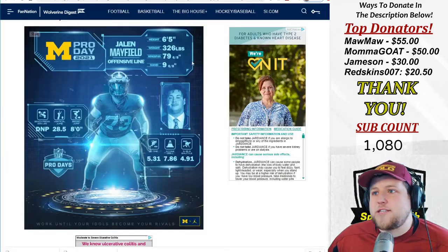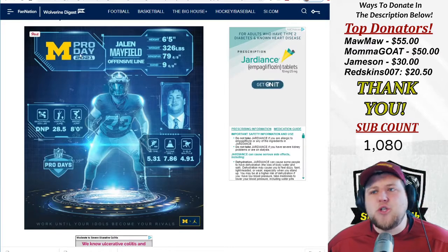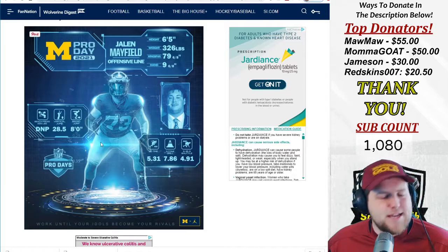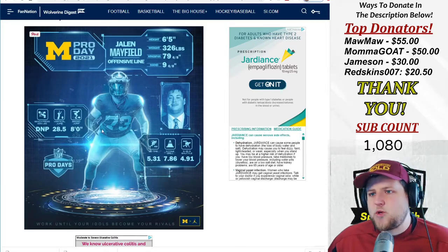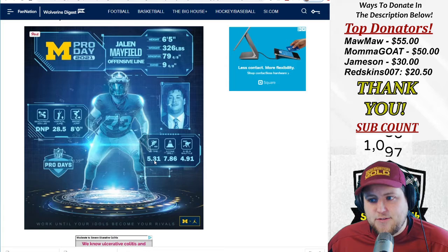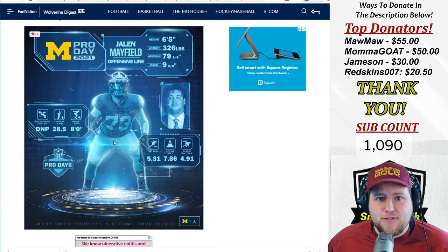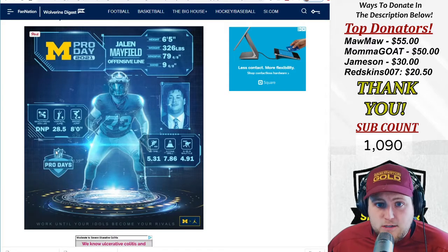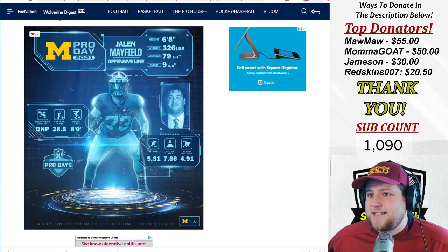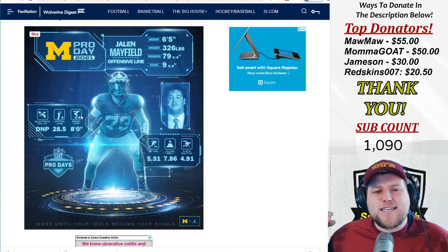Now, first and foremost, the dude is a mammoth. 6'5", 326 pounds, almost an 80-inch wingspan. He fits the bill as far as how he looks. He is exactly what you want as far as size, and he's also really strong, right? When you look at him, you think he's an awesome left tackle. But here's a big thing about him. 5.30 in the 40-yard dash, 7.80 in the 3-cone drill. This dude is not a great athlete. He's strong, but an 8-foot broad jump and a 28.5-inch vertical jump, it's really not that great when you start looking at all these numbers as far as his athletic ability.